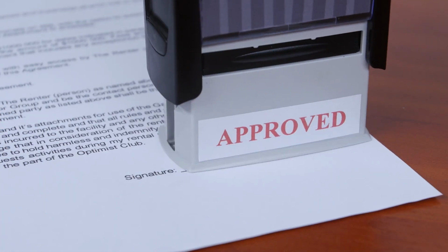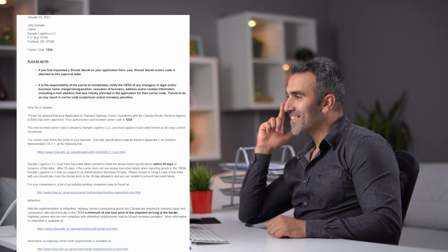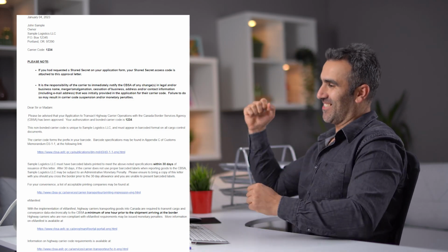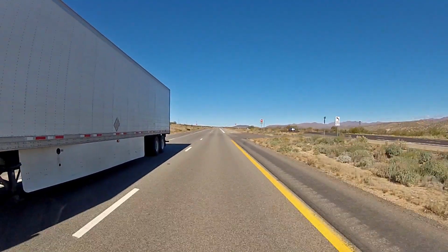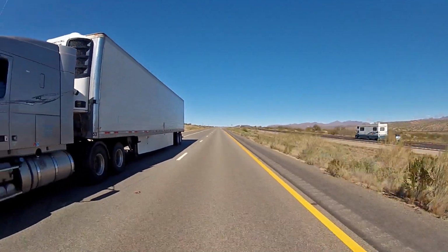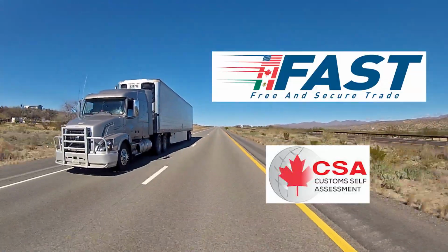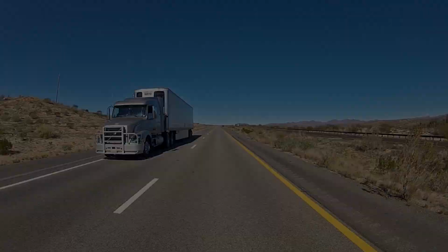And that's it. Once your bonded carrier application is processed and approved, which can take up to 15 business days after CBSA receives your application, you'll receive an email notifying you that your originally received non-bonded carrier code is now updated to bonded status, or that your new bonded carrier code has been issued with all the perks associated with it, such as taking in bond shipments to inland sufferance warehouses, or registering for trusted trader programs such as the free and secure trade or customs self-assessment, taking your operation to the next level.